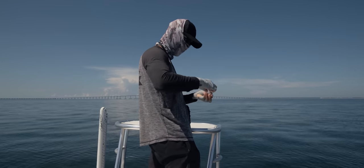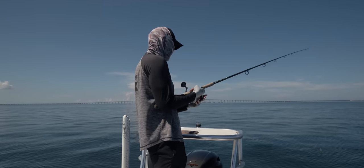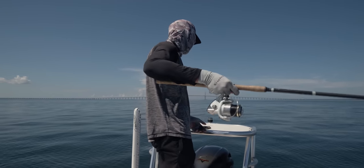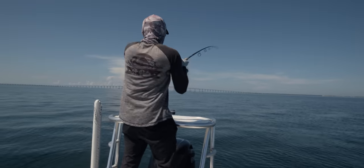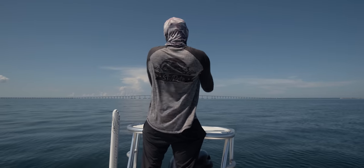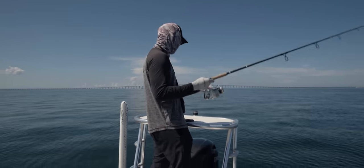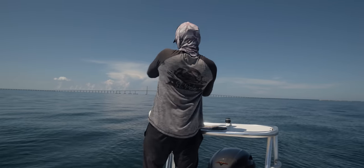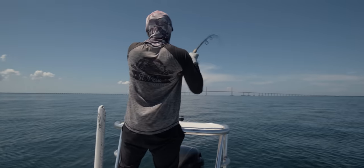Let's put another bait down there and see if we can't get a second one. You're allowed to keep two keeper grouper per day. Again, using big chunks for the grouper. Oh man, that was a big one too. Oh my gosh, what the heck was that? That was so fast.